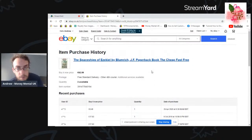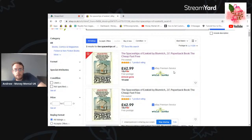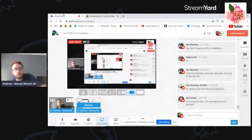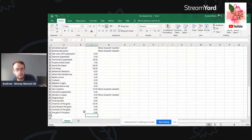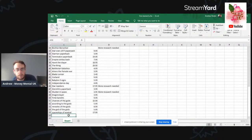No, we get 70 quid. Oh, we'll go £17.95 on that then. Possibly more for the only one who hasn't got it for 60 odd quid, which I am. Extremely rare book there.